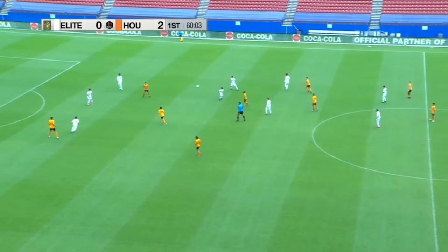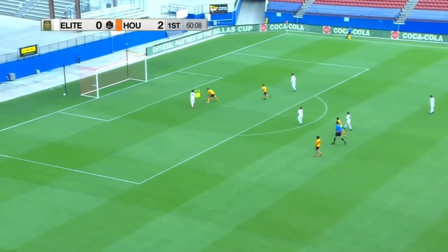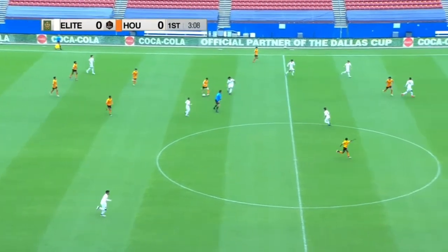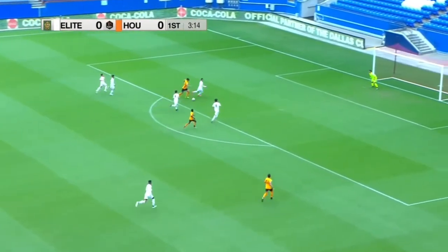One touch pass. Gonzalez knocks it down, chips it in the area. Garcia is there. Goes up with Lovanos. Always when we cover these U13 games, it's amazing how big the field looks. But the games are generally very fluid.